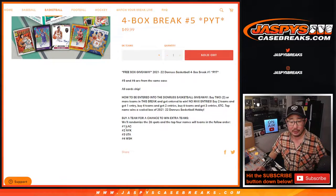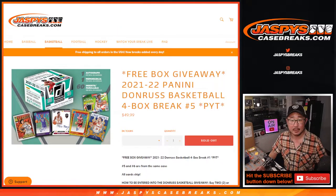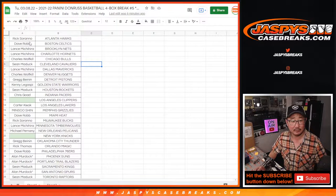So we pulled these 4 teams out. So we're only selling 30 minus 4 is 26, right? We're only selling 26 spots outright. And then the top 4 names will get the teams in this following order right here. Clippers, Knicks, Jazz, and Washington. So let's do that randomizer right now.